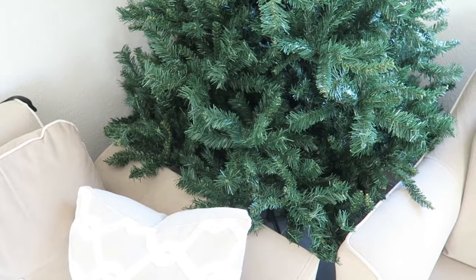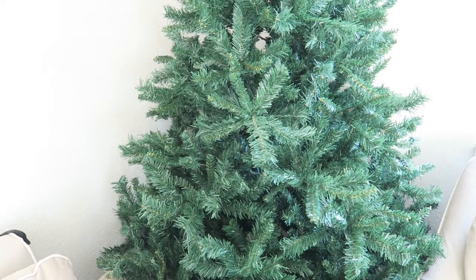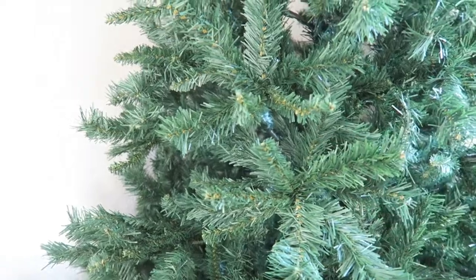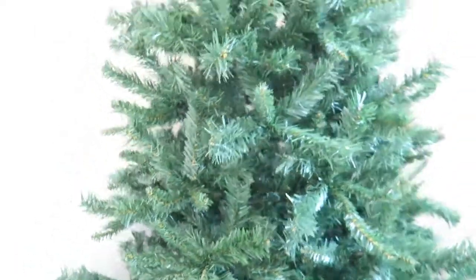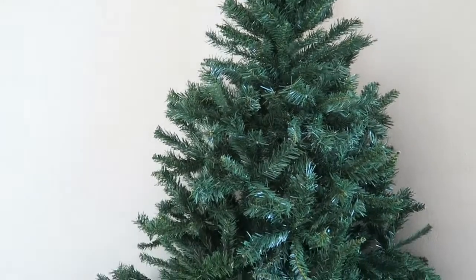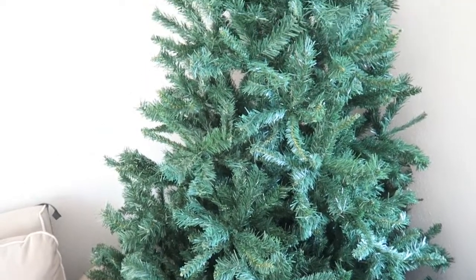So my husband helped me to put the tree up, and we have had this tree now for 3 years, I guess, almost three. And it's really nice quality. It still looks beautiful. It is also quite high. It is, I think, 2 meters long, if I'm correct. So yeah, I'm going to decorate this today.